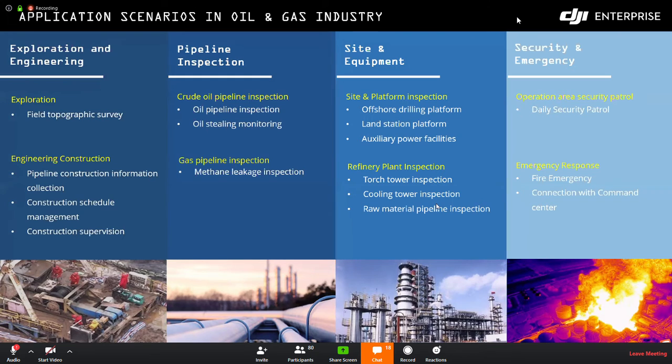Besides, the daily patrol is also very important, so our drone solution can also be adopted to improve the efficiency. And if an emergency accident occurs, like fire or explosion, we can also use the drone solution to improve the efficiency for firefighting. Okay, later I will show you all of these application scenarios one by one in the next slides.